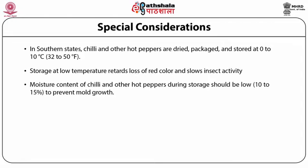With a high moisture content, pods may be too pliable for grinding and may have to be re-dried. With low moisture content, pods may be so brittle they shatter during handling, causing loss and release of dust, which is irritating to the skin and respiratory system.